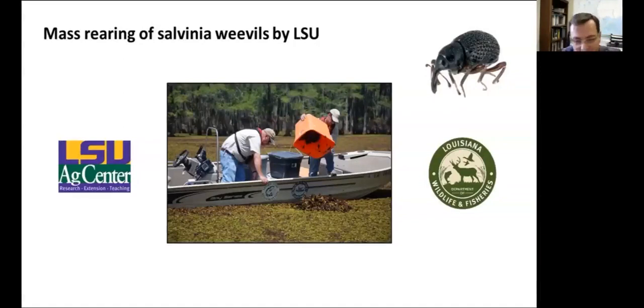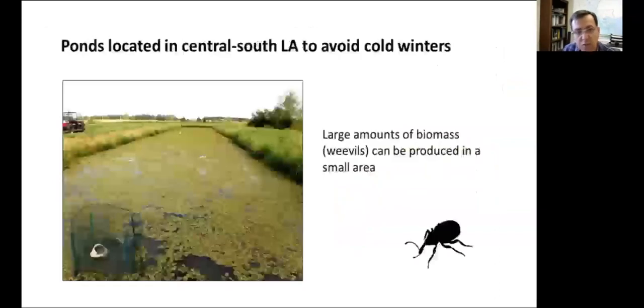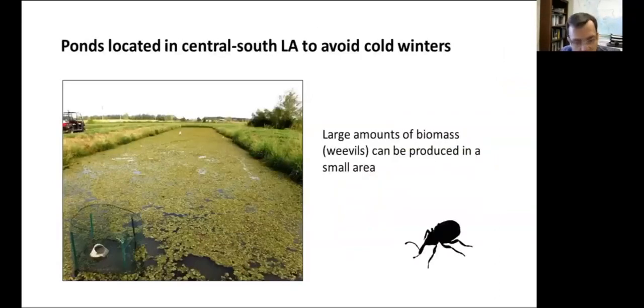So something important that I have to follow up on is that at LSU, we're partnering with Louisiana Wildlife and Fisheries and CPRA, which are state agencies, and we are responsible for producing Salvinia weevils, similar to Julie, but we use open ponds to mass produce Salvinia weevils, okay?